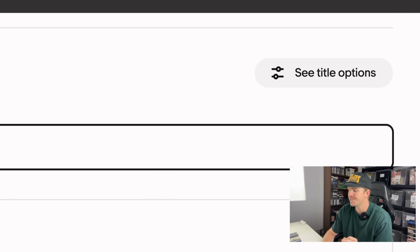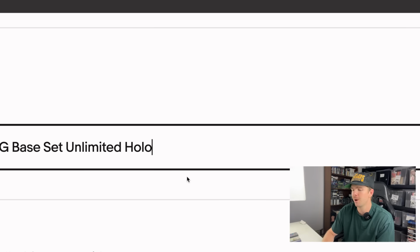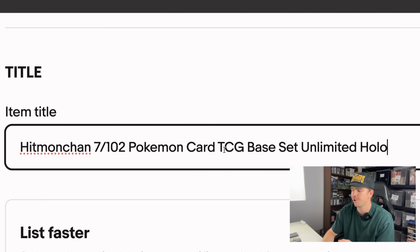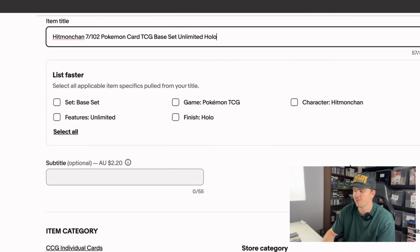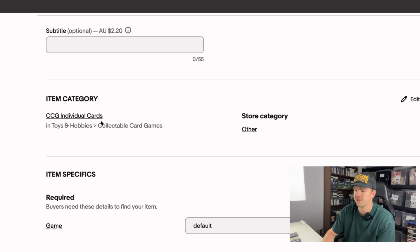Now, we've got 57 out of 80 characters. You want to try and get between 60 to 80 characters when you're building out a title. So if there were any other keyword information that you could think to put into this title, you would go ahead and do so. But I personally believe that that is a great title to get this item found and ultimately sold.